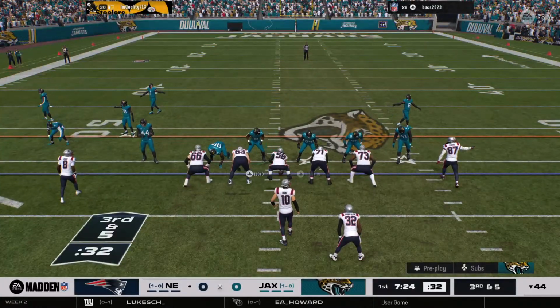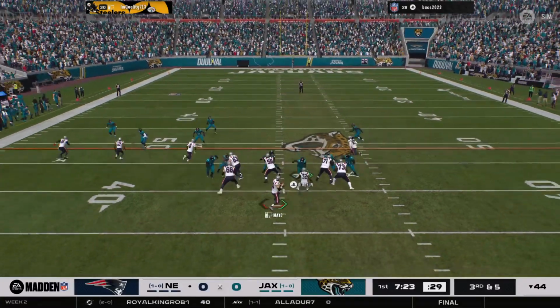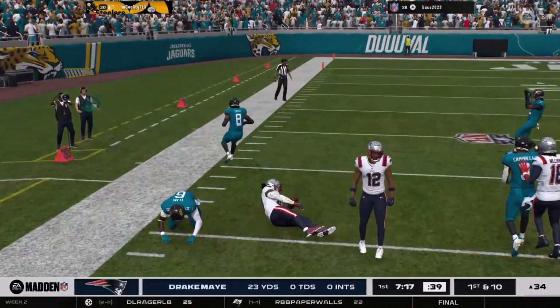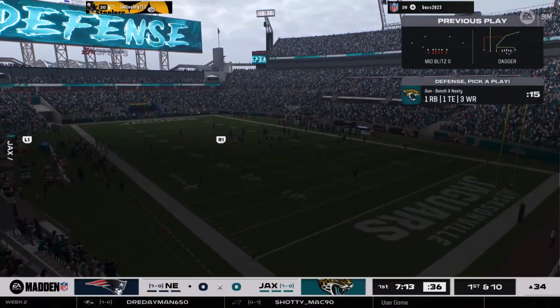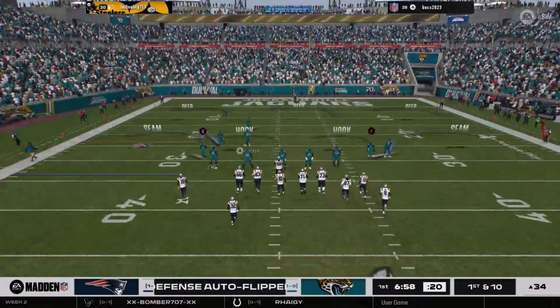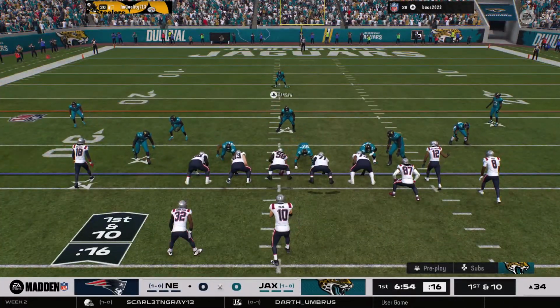3rd play here of this opening drive as they're up against a 3rd and 5. Here's May. It's a short one here, complete to the tight end. And he's going to get this all the way down inside the 35. A big play there on the catch and run. And the Patriots will get a new set of downs. So in Jacksonville territory now, here's a 1st and 10 at the 34.